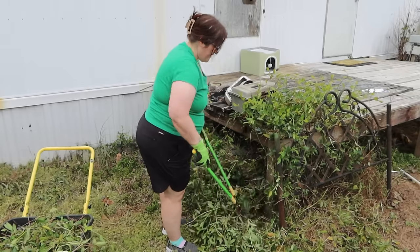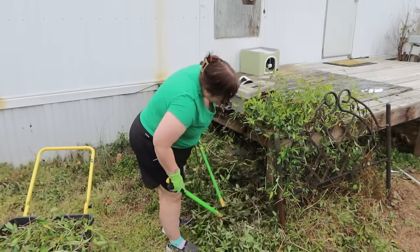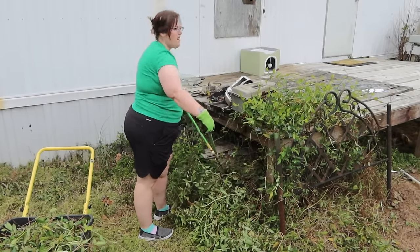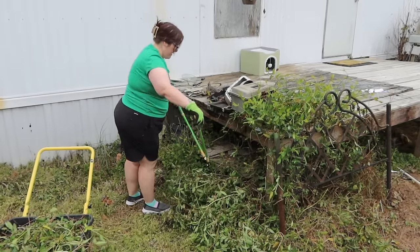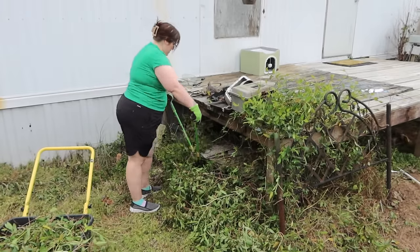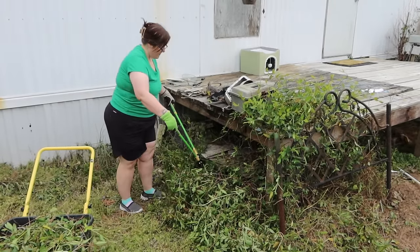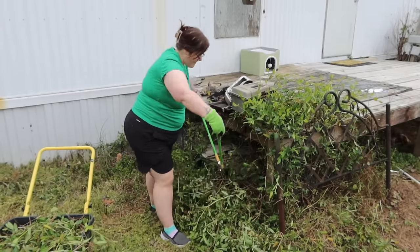By the way, this is a perfect time to do this if you've got overgrown areas. Of course, you will have to watch out for snakes, but I know for sure the black and yellow spiders that like to hang around our porch, which y'all will see why later on in the video, like to hang around the porch.